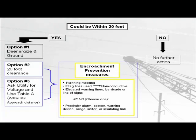Some changes to the standard. We always have talked about the 10-foot rule in the past, where if the line is up to 50,000 volts, we stay 10 feet away. Now that's going to change. The new number is going to be 20 feet that we have to determine.